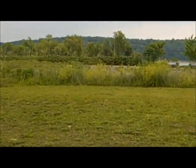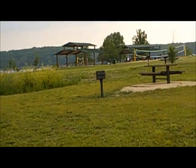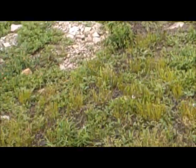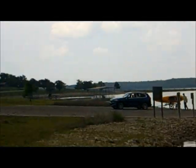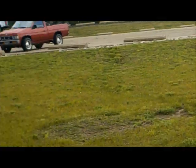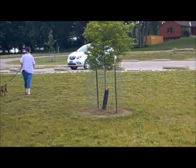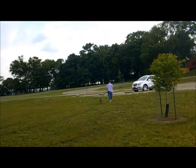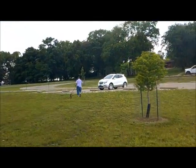There's a whole bunch of activity going on right over there. Bunch of people. I don't know why on a Monday. Really don't know. Oh, sorry. Had something crawling on me. Oh yeah, we're just getting ready to go here. My wife's out walking the dog one last time before we head on out. Or put the dog back in the car so we can go.